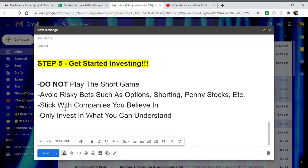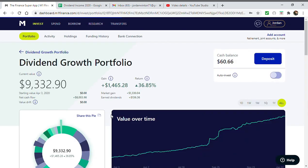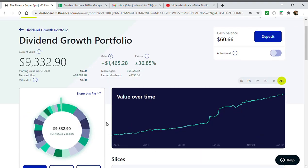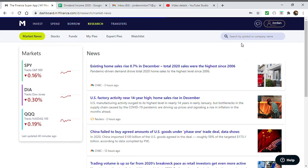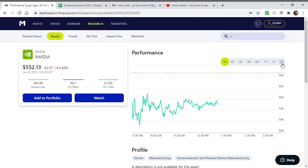Number 3 is to stick with companies you believe in. If you do not believe in a company, if someone just told you a hot tip or you looked online and you read an article but you don't understand something, then don't invest in it. Like, for example, I'll tell you a company that I love, but I don't really truly understand a whole lot. I need to do more research into it.